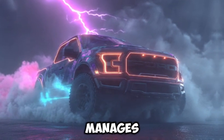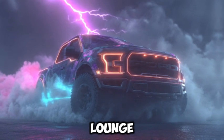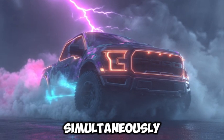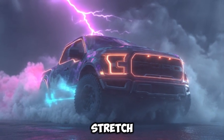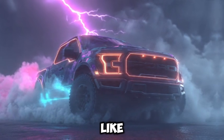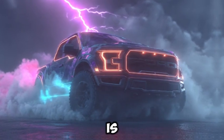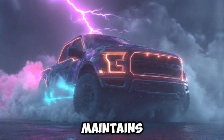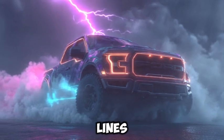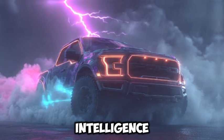And somehow it manages to do all this while maintaining an interior that feels more like a luxury lounge than a pickup truck. That front end is absolutely sleek and aggressive simultaneously. Slim LED headlights stretch across the front, connected by this glowing grille design that looks like the Cybertruck and Mustang Mach-E somehow had a collaboration. The body is aerodynamically optimized, yet maintains genuine muscular proportions. Squared-off fenders transition into flowing lines, generating this premium futuristic aesthetic that communicates performance and intelligence equally.